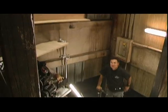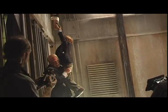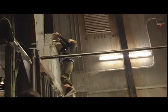The elevator shaft was kind of an interesting set because it's really only about 10 by 10, but it's 40 feet in the air. So if you can appreciate the director trying to have all these actors in this very confined space, it's pretty interesting.